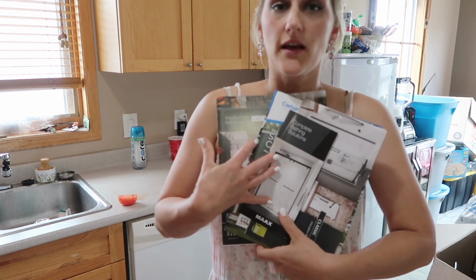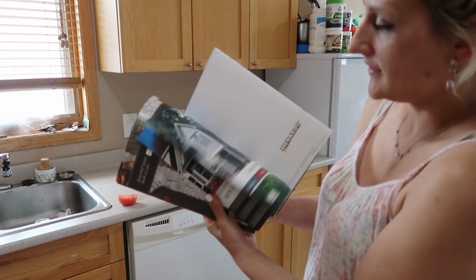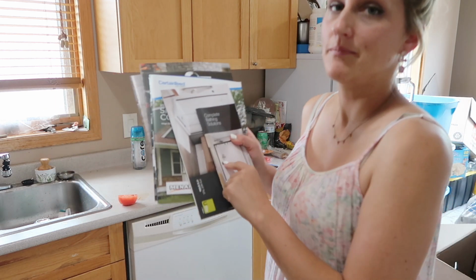I have all sorts of home building products, like the brochures for them. I still need to hang on to them because we're still in the middle of deciding a lot of the stuff for our house. So I'm just gonna keep that in my home building binder over there.